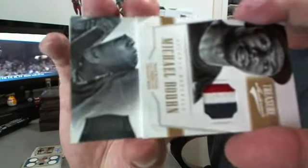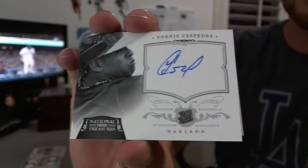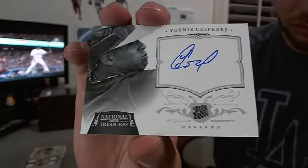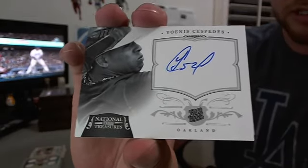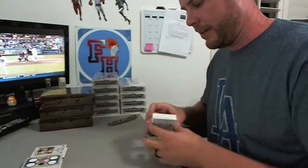After that, we've got Cespedes. Yoenis Cespedes, rated rookie auto, Athletics. For Old Painless 13. Nice rated rookie there. 98/99.